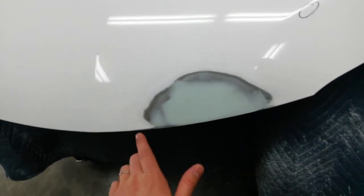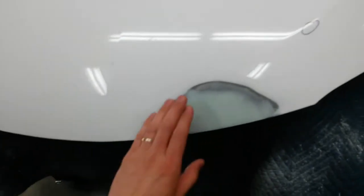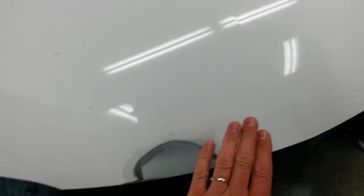This is already 80. But once I get this broken open with 80, I'm going to go to the block with 80, and just go over it really lightly until I get it flat. I'm going to leave it a little bit high, then I'll finish it off with 180. Then I'll take all the 80 grit that's in the paint, take it out with 180, and I'll come out.